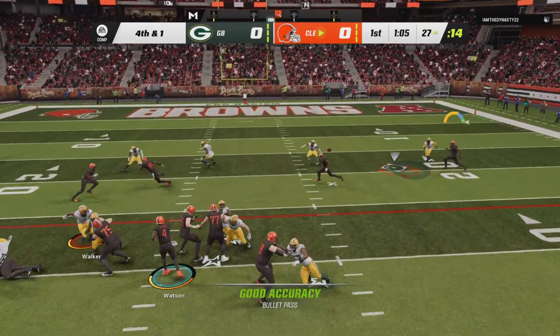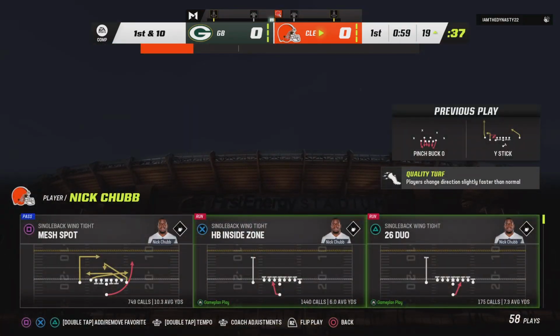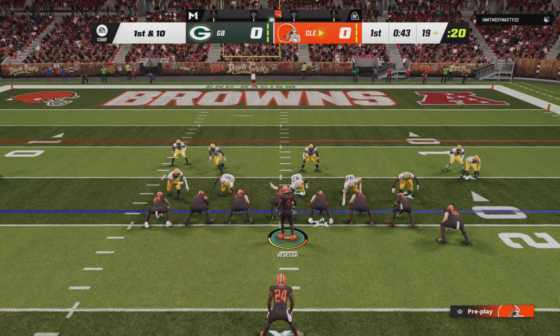Here we go on fourth. Watson. And that's going to be caught by Peoples-Jones. And he's going to pick up the Browns' first down as they manage to convert. And that'll keep the drive alive. They only needed that 1 yard going for it on fourth.